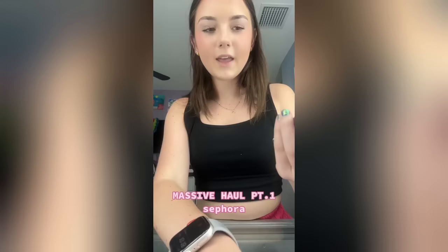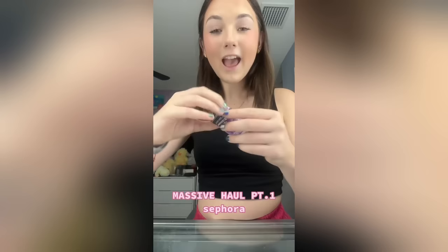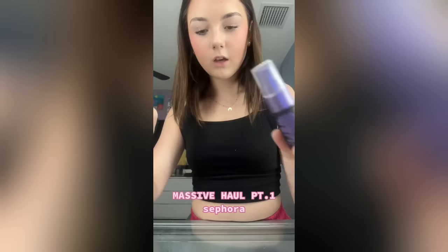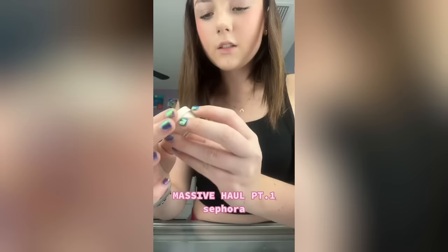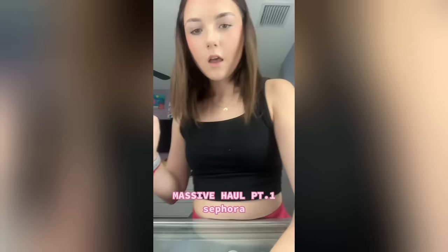Okay, so first, I love how it came in the package. The Urban Decay All Nighter Sun Spray. Thankfully, I got a new one because my other one is completely gone. This is a trial size, I'm pretty sure. Yeah, it is. Another trial size that I got is a setting powder, I cannot pronounce the name. It's cute.